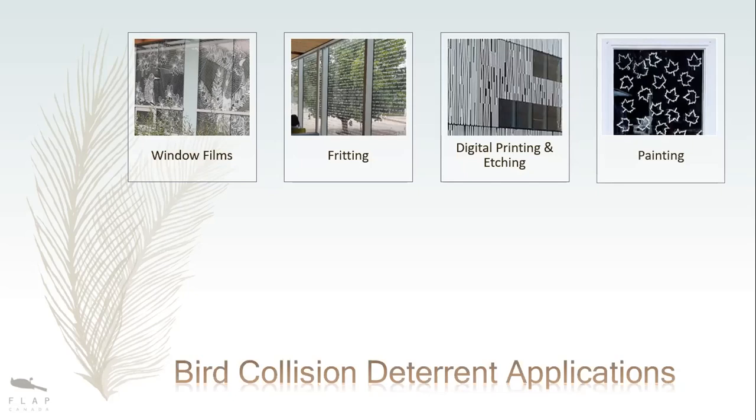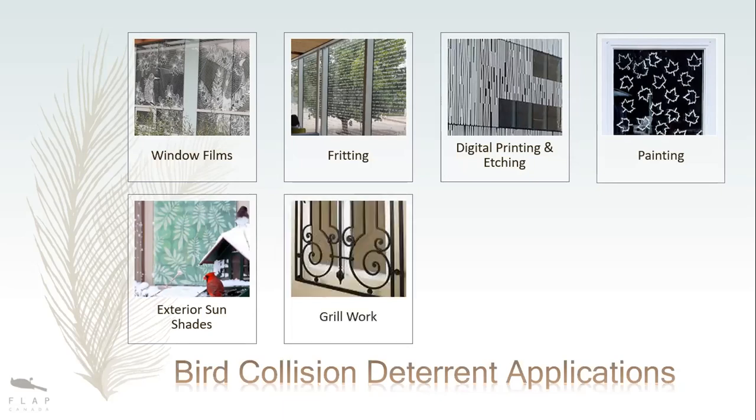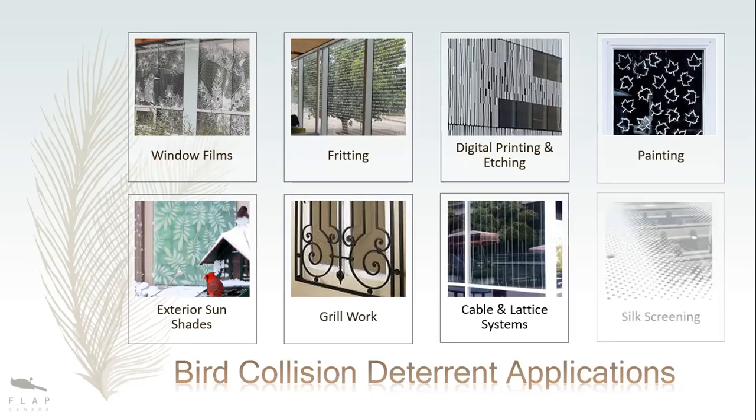Painting on windows is another technique. There's now paints that last for months, if not years, on glass surfaces, allowing the individual to change up their patterns if they wish. Exterior sun shields and blinds, purchased for both homeowners and commercial structures. Exterior grill work, incredible designs coming out, again, to meet not only security and safety, but make windows more bird-friendly. Hanging ribbons and cables in front of windows. Various products and techniques offer this for both homeowners and commercial structures. And silk screening on glass. All these techniques are now accessible, specifically designed and incorporated to reduce bird strikes with windows.